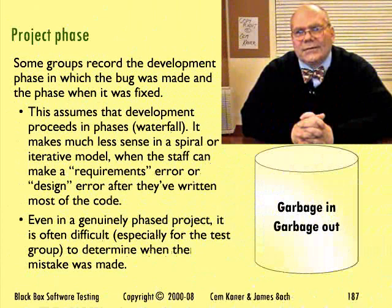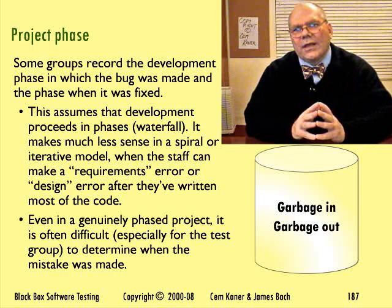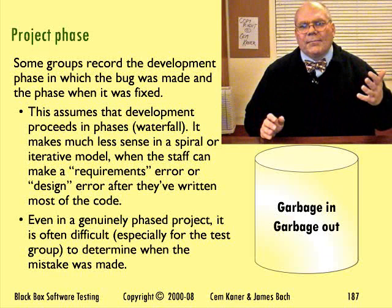I see study after study that talks about what phase a bug was created in and what phase a bug was fixed in. Well, the first problem with this is that the phase classification itself is usually baloney. On many projects, requirements analysis, design, development, and testing are parallel activities, or they're done together in many short iterations. So what does it mean to say that a bug was created in the design phase if there is no explicit design phase, or if much of the design actually happened after the formal end of the official design phase?